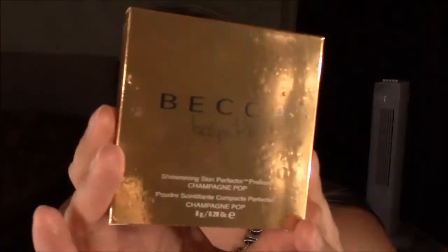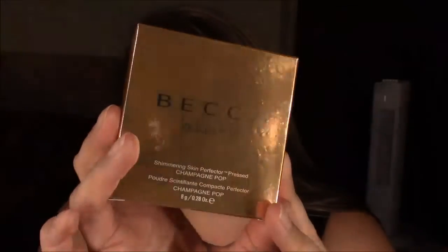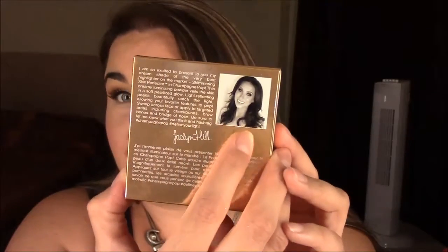This is insane amazing. I love the packaging, first of all, because it has the little champagne bubbles on the front, which give it that really cute champagne aspect. On the back, obviously, it has a picture of Jaclyn Hill and a little blurb of her excitement working with Becca. She also signs the back. She signs the little clear package that goes inside, between the mirror and the highlighter, and also, obviously, the front. So this is just beautiful.